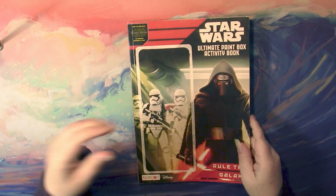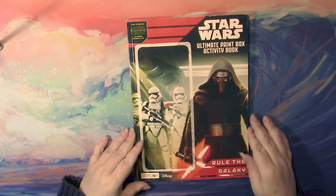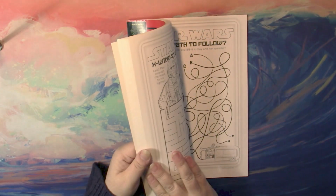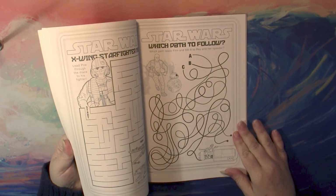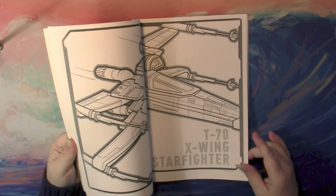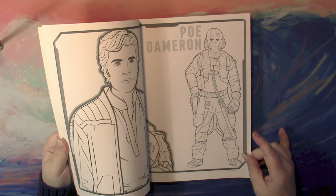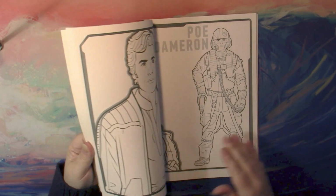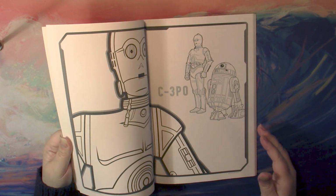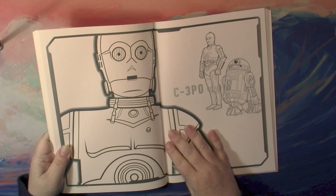Also got the Star Wars Ultimate Paint Box Activity Book by Bendon. So this has a bunch of things in it besides the pictures, but they're single-sided. They've got some double spreads in here as well, and I think that's kind of how they do it. This has got a lot of new stuff in it, which I don't know.